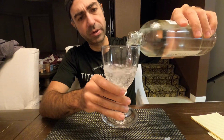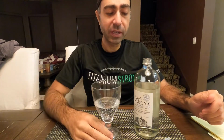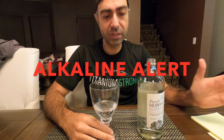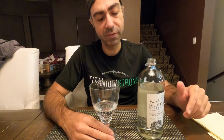So I know it's already at a mid to high carbonation. Well, this is very nice. It has almost a, not a citrusy, but it has sort of a bright note right at the beginning of the taste. But this has no salt, so it's also a pH 8.0. This is an alkaline water, so remember 7 is neutral, 6 is tap water. Most of the carbonated waters are in the high 5s.